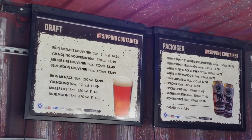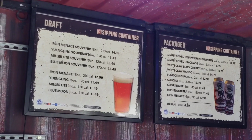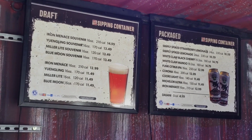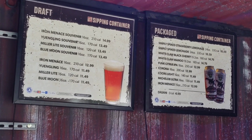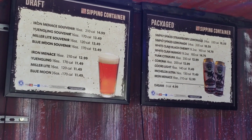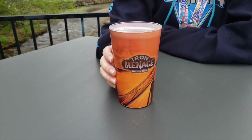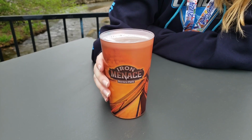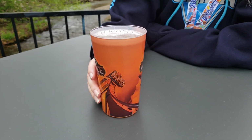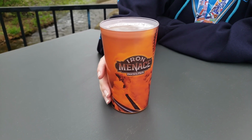Here's a quick look at the menus for the Sipping Container. They have both souvenir glasses and regular glasses on draft for a special Iron Menace lager beer, the Yuengling, a Miller Lite and the Blue Moon, as well as some canned beers, including the Funk Citrus IPA. Jen's trying the Iron Menace Lager and the Iron Menace souvenir glass. So Jen's gonna spin it around so you can see what the glass looks like. That's pretty nice. Nice design.